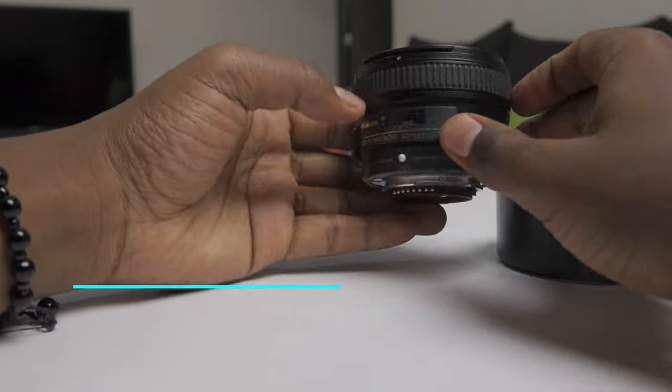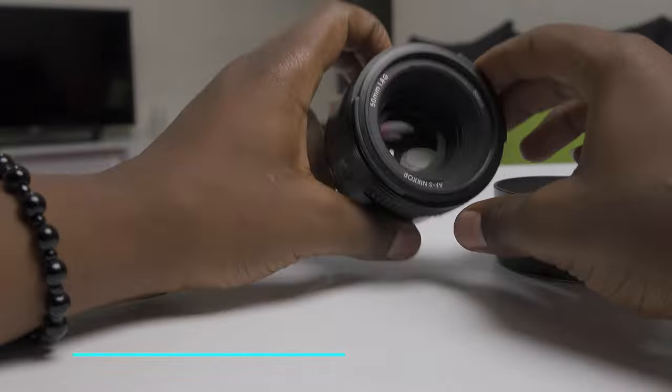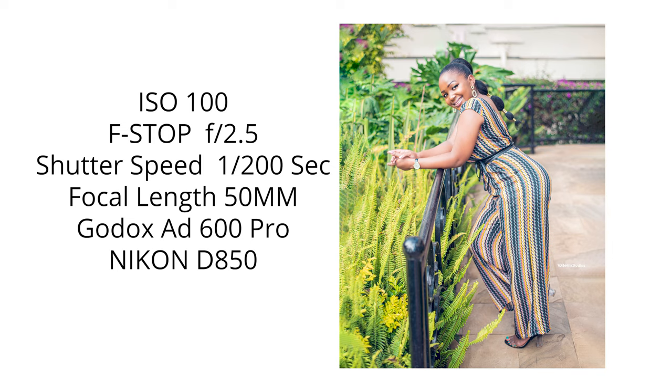The 50mm is light and compact, producing really good quality images. It also makes your camera easier to carry around. Another good feature that comes with the 50mm, it enables you to keep the subject in frame, and it enables you to compose your shot however you like.